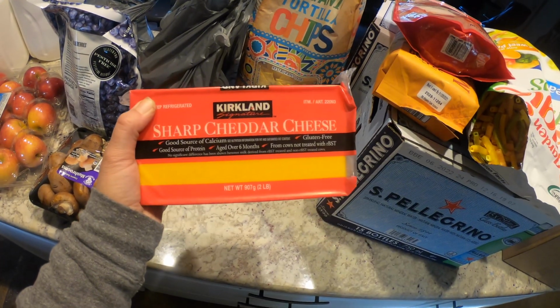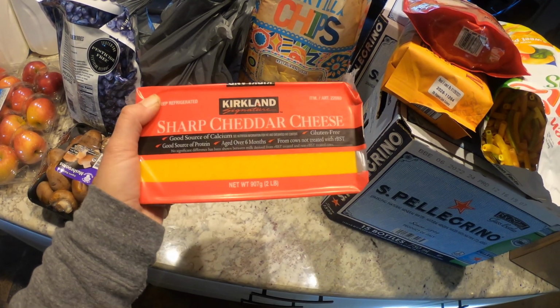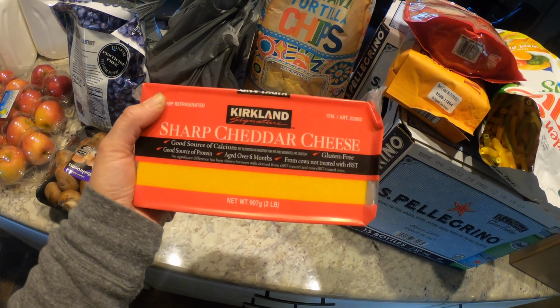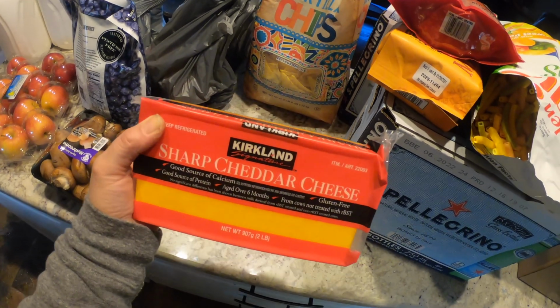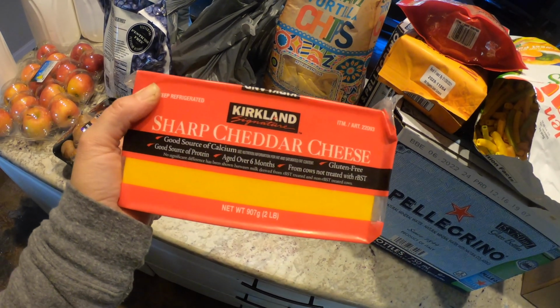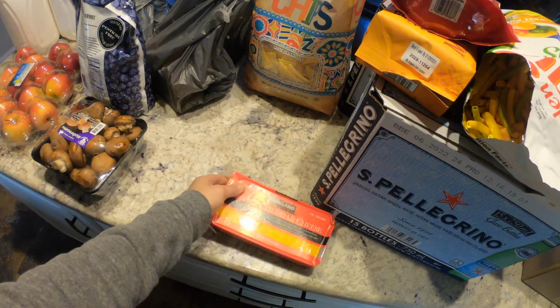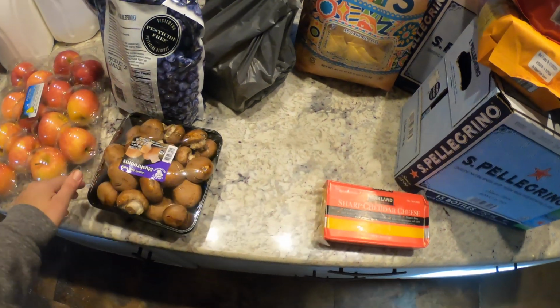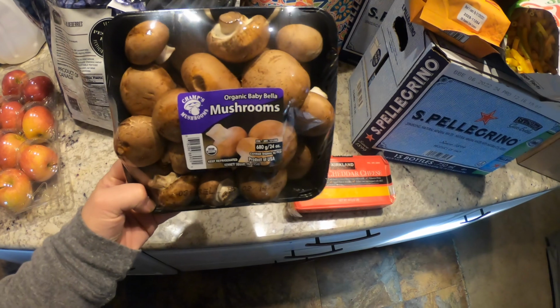This cheese is another item that I always like to get from Costco and have on hand. We probably go through a brick a week. This is 2 pounds for about $5 and change. I can look and see the exact price. But anyway, the price I checked at Walmart, and it was basically the same price. I thought about just picking it up at Walmart, but since it's already a cheap price at Costco, I just got it from there.